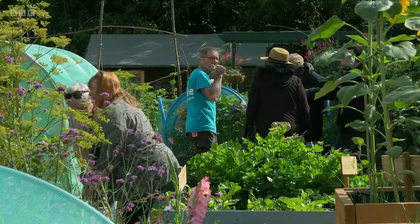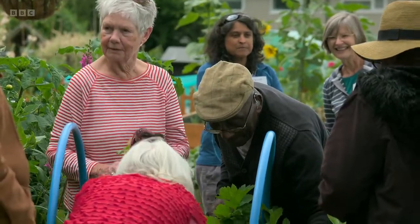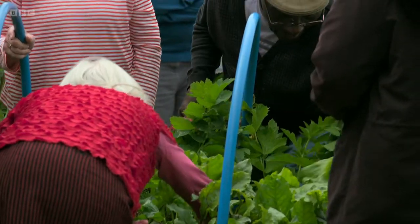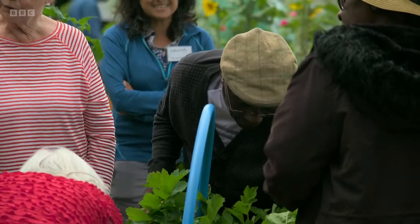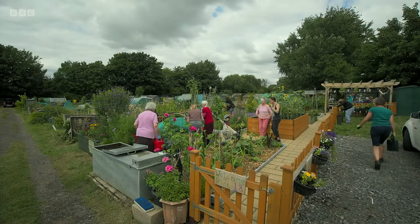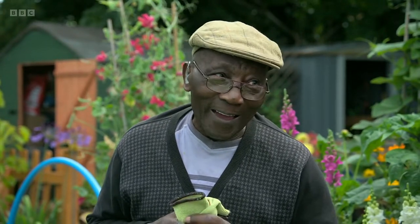I want to go back to when you first came to this allotment. Has it joined up your life again? Oh, yeah. I never did much at first, but just come into the allotment and get the fresh air, and you have people just accept you. That was great for me. As I come in, everybody knows me. That's your John. Yeah. You're back? I say, yeah.